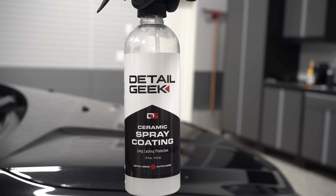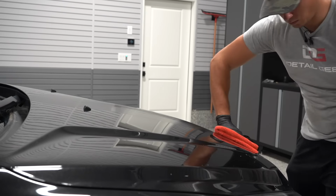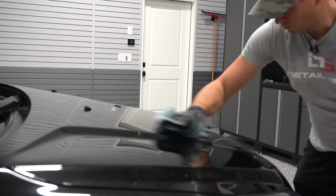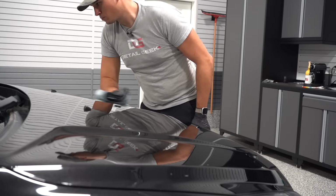Okay, with some of my ceramic spray coating in hand, I'm going to quickly get this black paint protected for winter and looking super slick and shiny. And really the trick to getting the best results out of this stuff is to carefully watch it once you've put it on and only remove it when it starts to look like it's drying or disappearing. It'll wipe right off and leave the paint looking incredible.